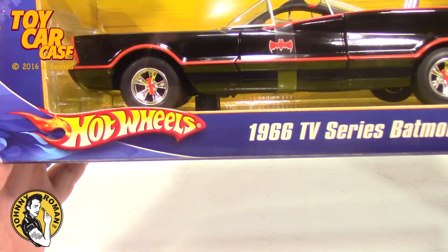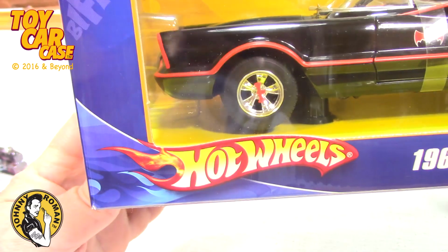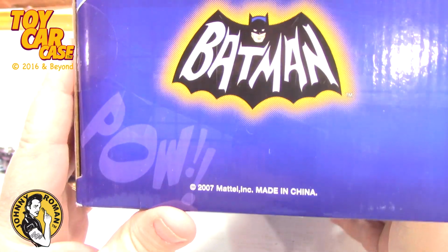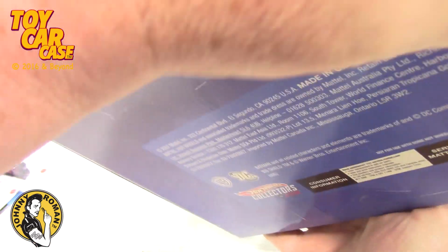This is the 66 TV series Batmobile. This is the 1/18th scale. This is one of very few Batmobiles that I got. And again, it was a 2007 release. And the reason I got it was because they had never released it before this time. And that was kind of crazy.